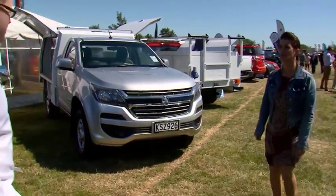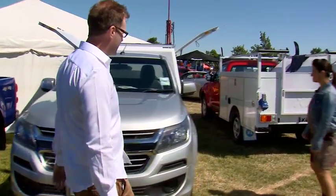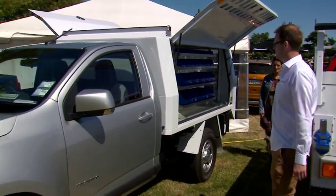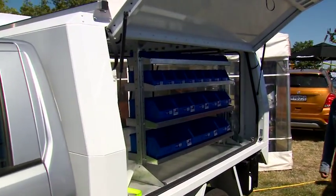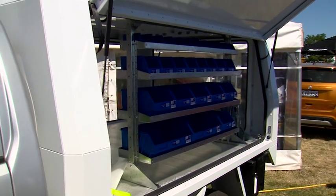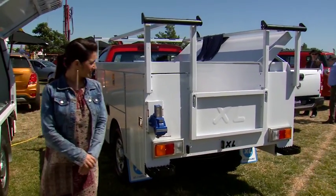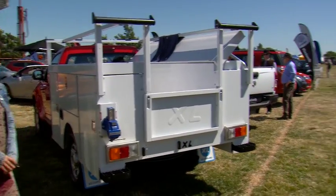We do. We've got quite a few customised options for tradespeople and work people. Here you're looking at some customised service bodies. Here's a canopy version. These come with all sorts of options with toolboxes, racking. They have a pull-out workbench on the rear, a pull-down vise, self-contained water. A really good, useful workhorse. Over here you've got a different style of service body capable of carrying a 4-metre load, and we have a number of these available as well.